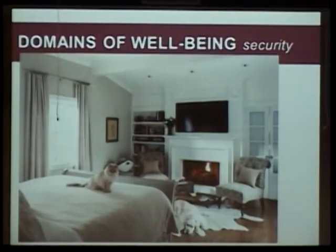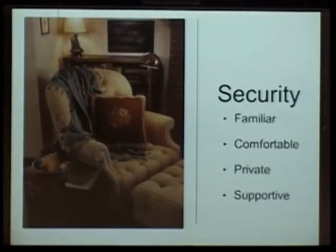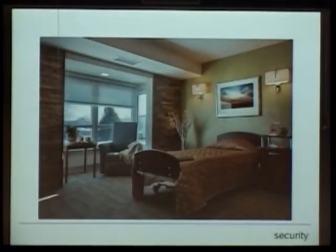Again, we talked a little bit about the idea of security, but how do we provide security in a way that's not sort of overt? So, a fence or something of that nature that might be scary to approach. You know, how can we use landscaping, or how can we integrate the architecture in ways that really provide that sense of security? So we can do that by including things that are familiar to someone, including things that are comfortable, including things that are private, and things that are supportive of those ideas of security.